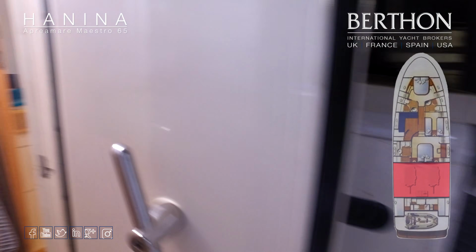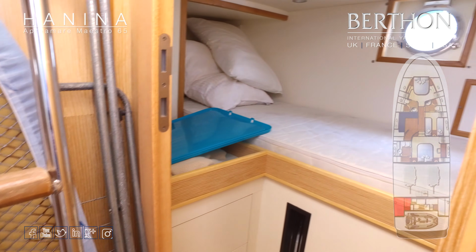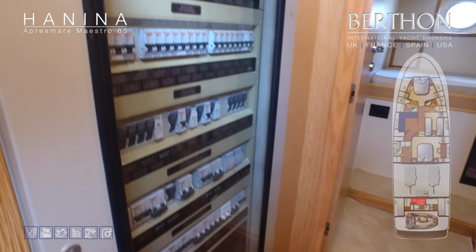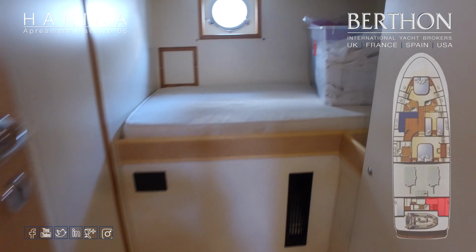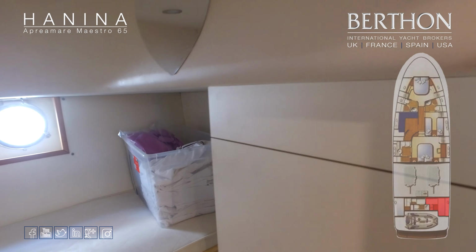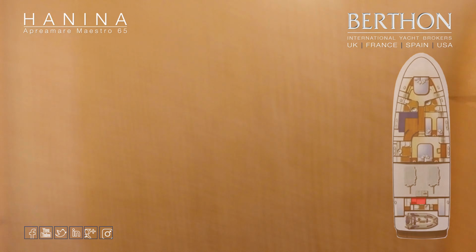So looking aft, we have the obligatory ironing board, port side single crew cabin, plenty of ventilation, all air conditioned, and on this bulkhead, switching for electricity. And the starboard side cabin, near mirror image of the port side. Again, air conditioned, independent controls, little love heart there. And this is the shared head.